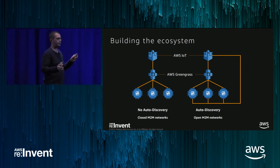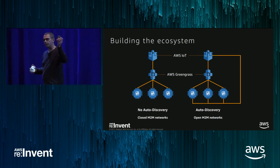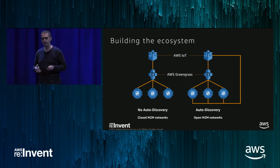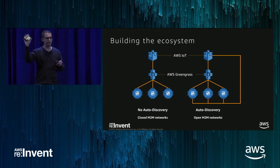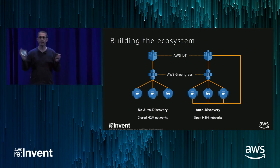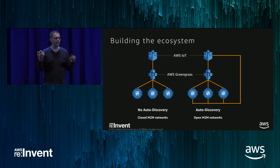But we have another special feature in AWS Greengrass, which is called auto discovery. If this little device has the ability to go talk to the internet, go talk to AWS IoT, it can understand what the endpoint is, the IP address of this device, and then have it automatically configured. But what's the issue with that? If you're in a closed M2M environment, this device will never be able to reach out into the internet, right? So there's additional programming consideration that needs to be made when you do non-auto discovery development.